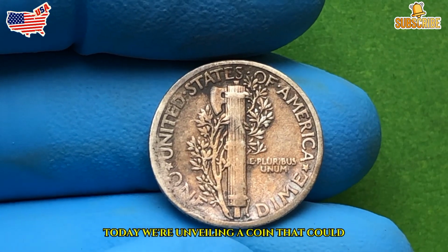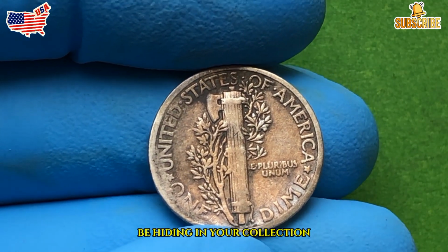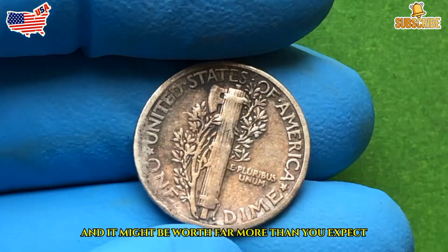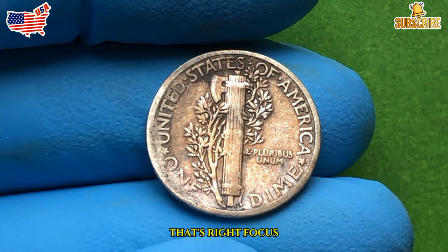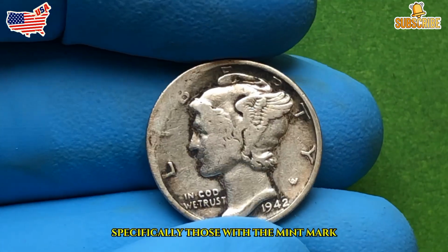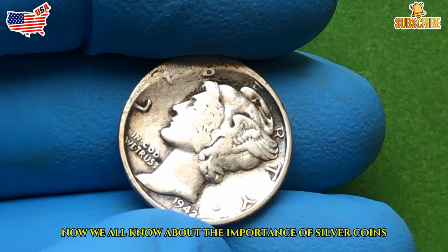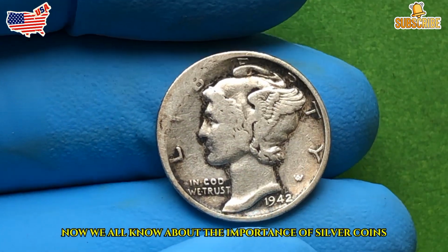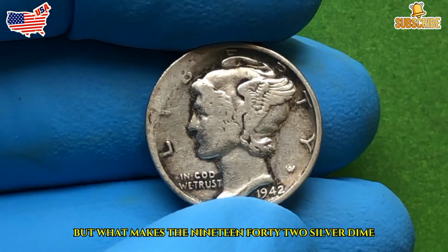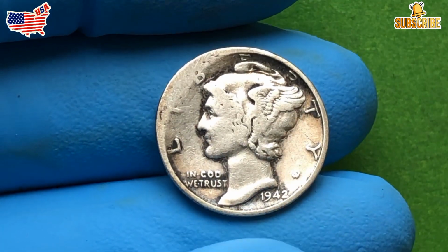Today, we're unveiling a coin that could be hiding in your collection, or even in your change jar, and it might be worth far more than you expect. That's right, folks, we're talking about the United States silver dime from 1942, specifically those with the mint mark. Now, we all know about the importance of silver coins in the history of U.S. currency, but what makes the 1942 silver dime stand out from the crowd?